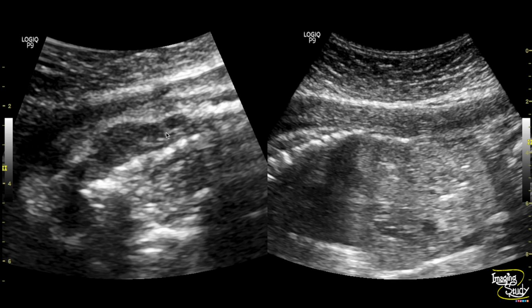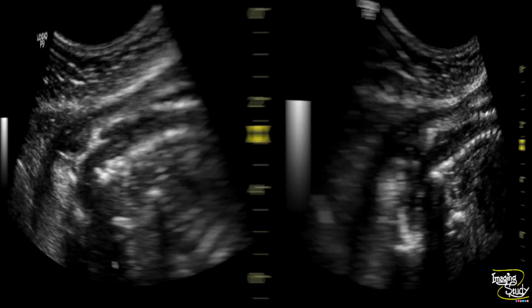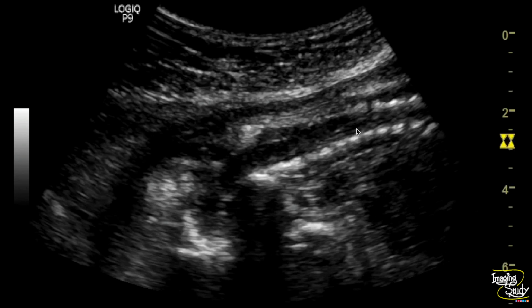On the left side, you can see the spina bifida at the cervical region. You can see the splaying of the spines. Again, the spina bifida. This is the area of the cervical spine. Again, another picture of the cervical spine having spina bifida.